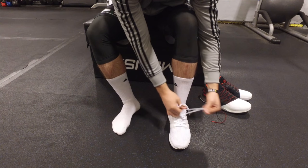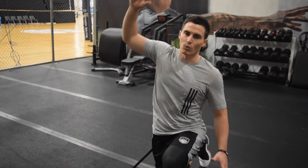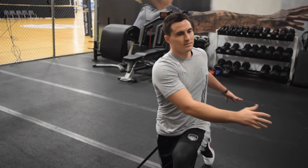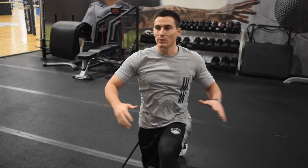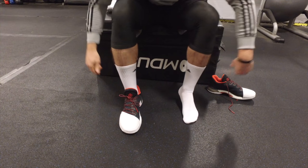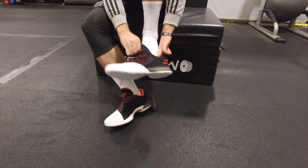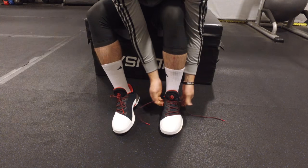I think the first step is a mindset shift. Your body doesn't want to get more athletic. It has its priorities. All your body wants to do is maintain homeostasis to stay alive. You have to get your brain to communicate with your body that it's no longer a want, it's a need.